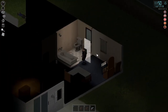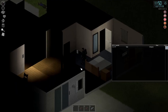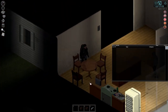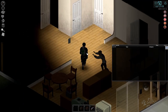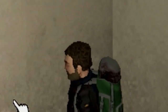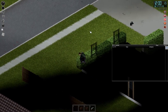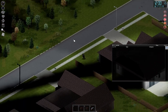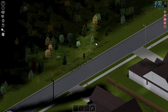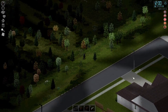We still might die. I don't know what that was, but zombies everywhere! Oh my god! Why? They're everywhere! Alright, we're going out the window! Alright. Thomas is fleeing for his life! Alright, we're gonna circle around. The sprinters have... We hopefully lured them away from our house.